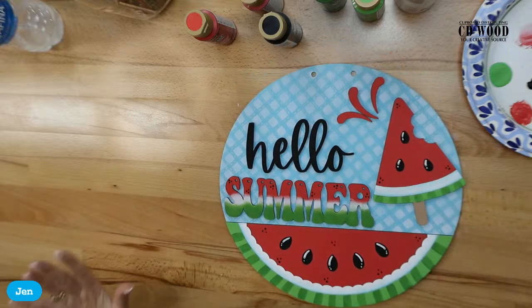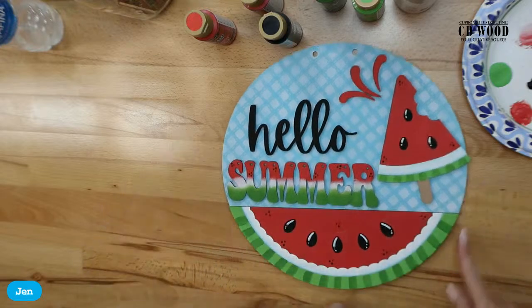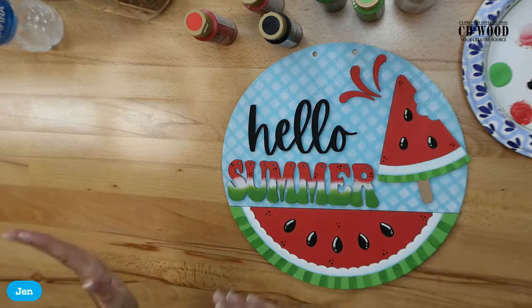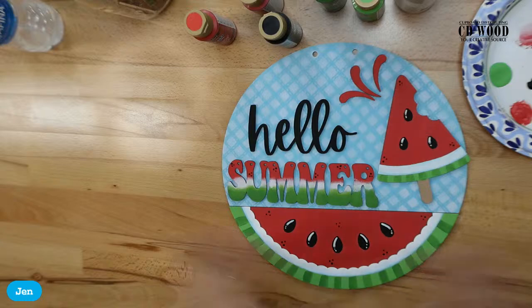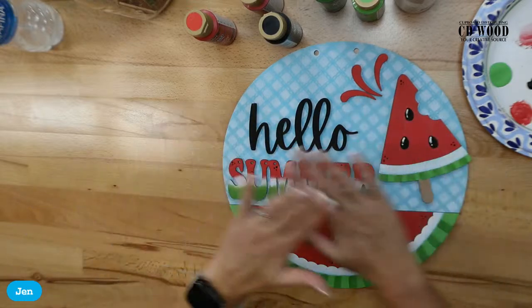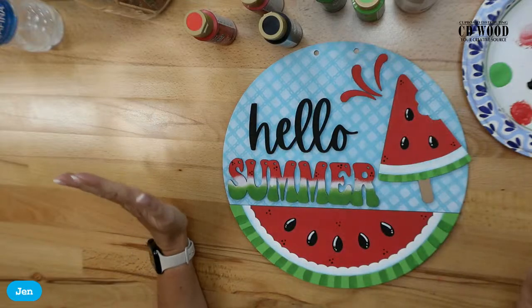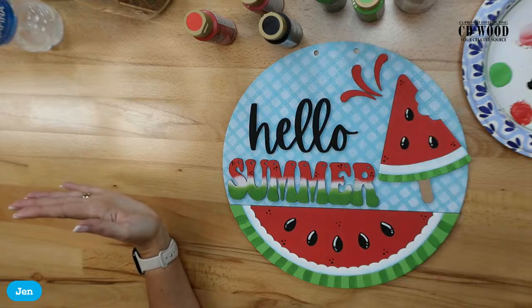If I did anything else at all, I would shade, which I might do after we get off camera. I might shade the edge of my watermelon with that new leaf just to finish off that edge so it doesn't look so blah. To me, where the edge just falls off, it just looks unfinished. But yeah, so I think I'm happy with this.